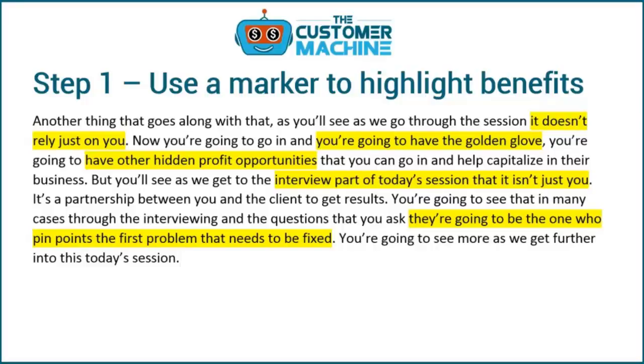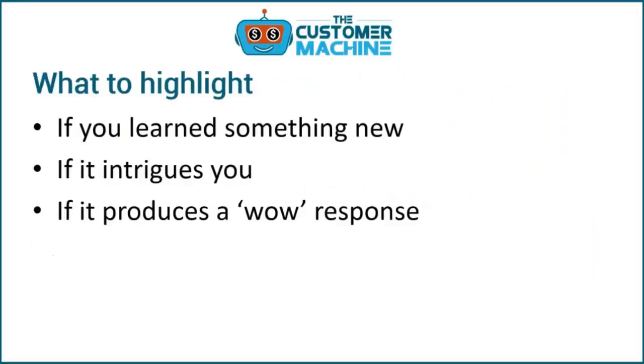But if you're doubtful, if you don't believe what you read, then you're going to gloss over it, and you're not going to be marking any benefits because you don't believe what the text says, you're not excited about it. So you want to approach the entire thing with excitement, like you're going to uncover a secret, and then highlight everything that excites you. And it's a treasure hunt. It's a treasure hunt, exactly. And you want to highlight a sentence if you've learned something new in that sentence. You want to highlight a sentence even if it intrigues you, even if you don't know exactly what I mean.